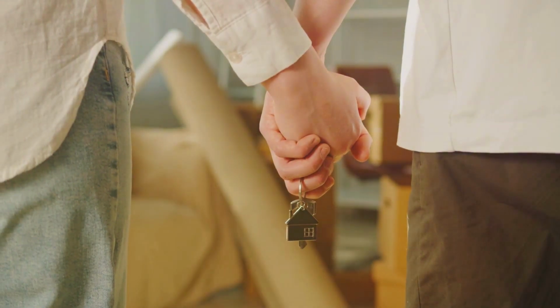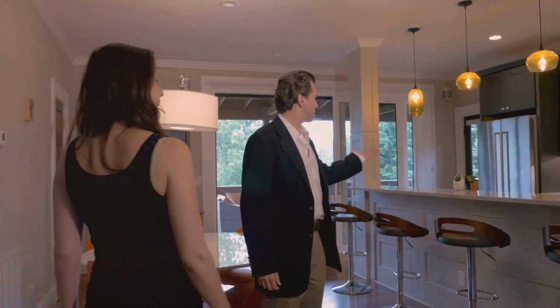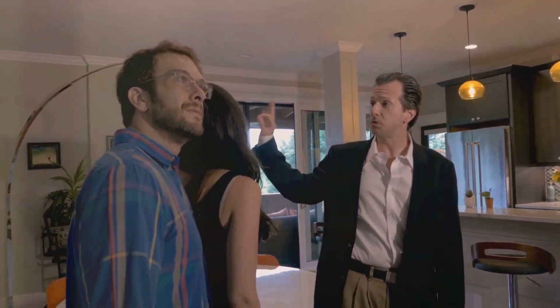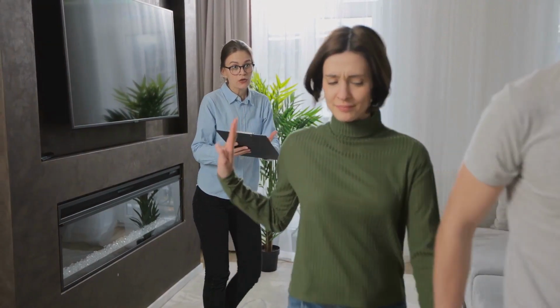For example, if you're aware that we're in a seller's market where demand is outstripping supply, you might consider waiting until conditions become more favorable. On the other hand, if it's a buyer's market with plenty of homes available and fewer buyers, you might decide it's the perfect time to make your move.